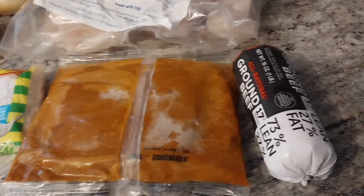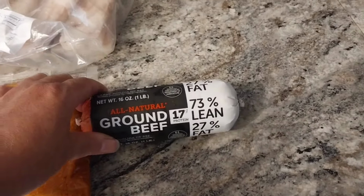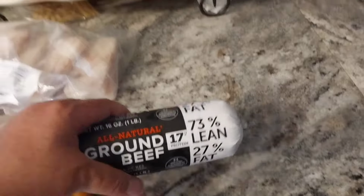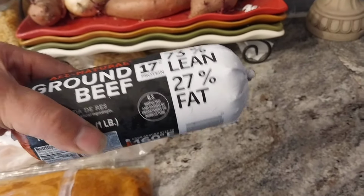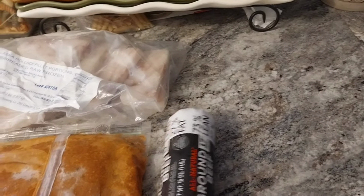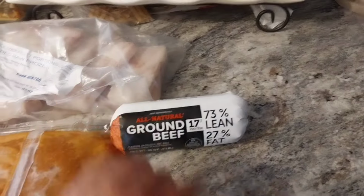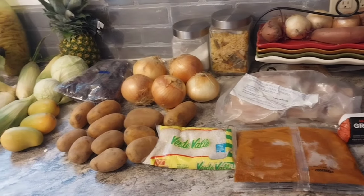Oh, yeah. And then we got some ground beef. Yes. Let's see. 73% lean. You do need some fat in your ground beef so it won't be dry. You know what I'm saying? Yes. Stay over there. Now, let's take a quick pan of everything we got.